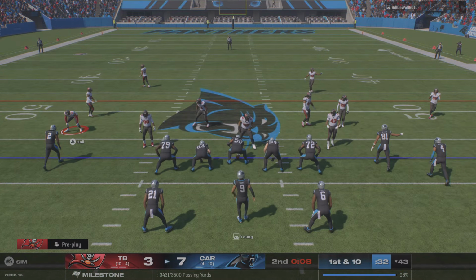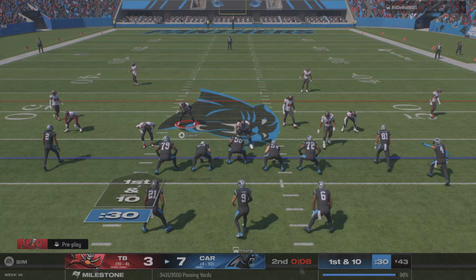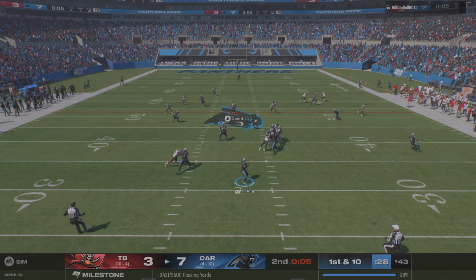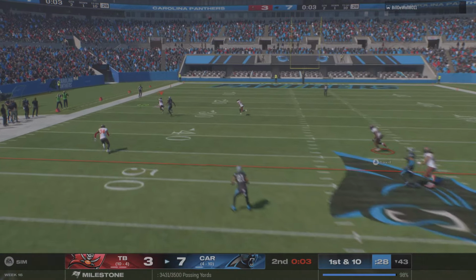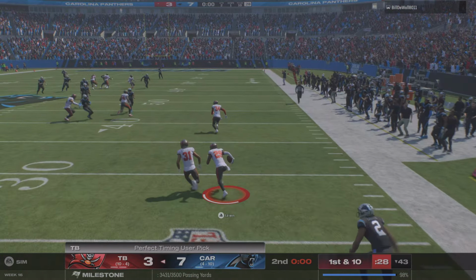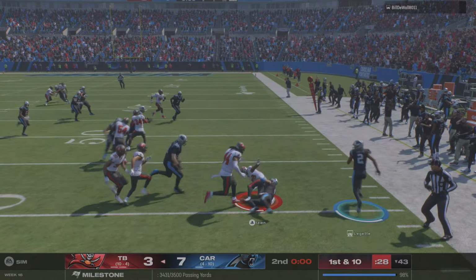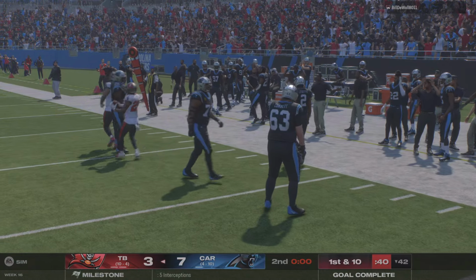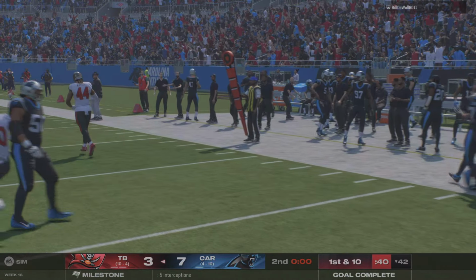Set to go now on first and 10. To throw is Young. He's going to try it here again. Oh, the struggles continue. Another interception. And he will be brought down on what will be the final play here in this first half.